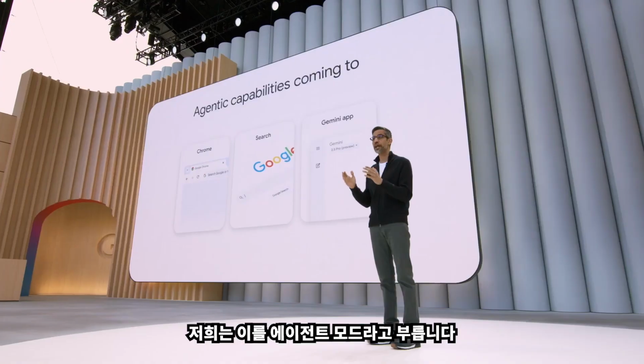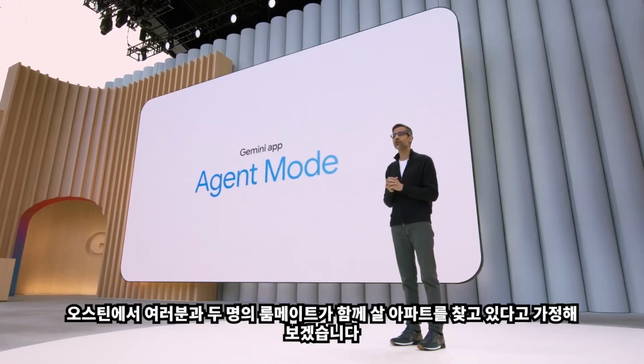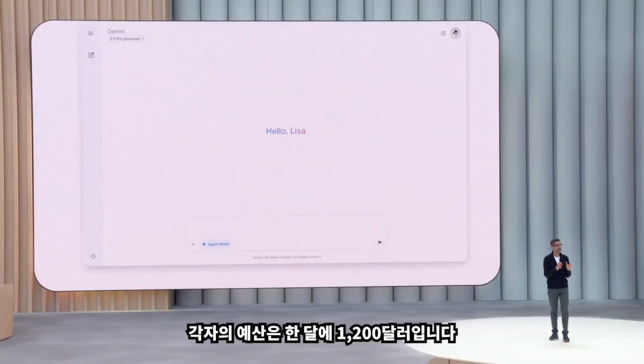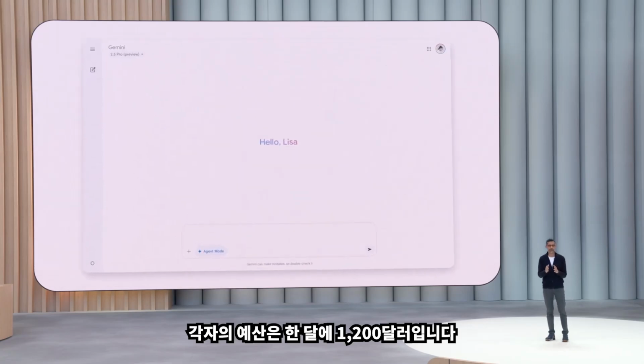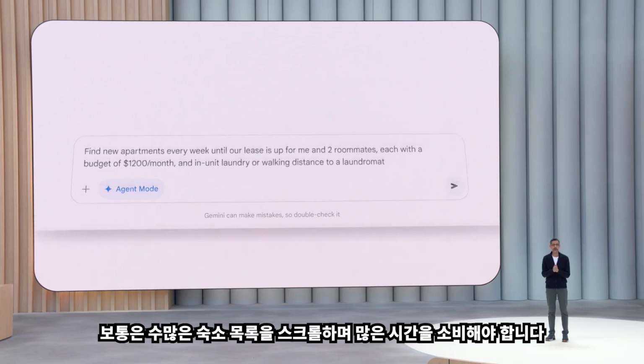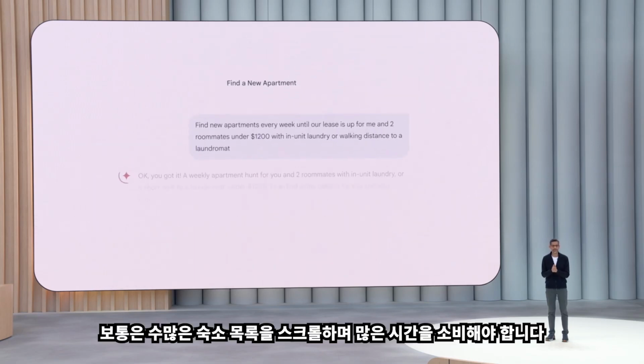We call it Agent Mode. Say you want to find an apartment for you and 2 roommates in Austin. You've each got a budget of $1,200 a month. You want a washer-dryer or at least a laundromat nearby. Normally, you'd have to spend a lot of time scrolling through endless listings.